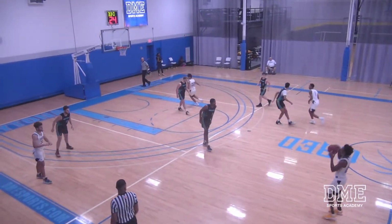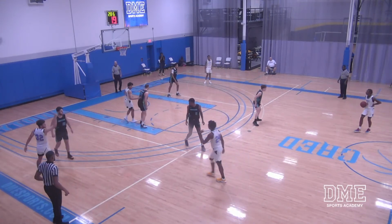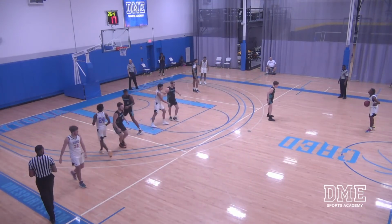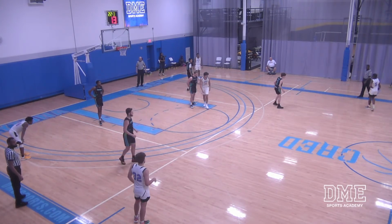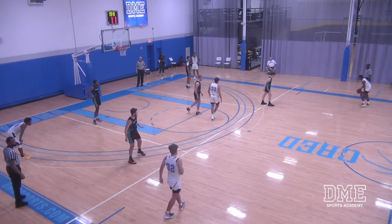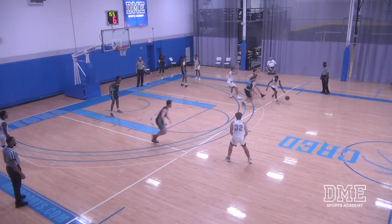DME should slow this up. Get one shot. There's just about a 9-second differential, so Combine's going to have another opportunity. And Dante realizes it, and he slows it down. Obviously, they're going with the pick and roll. Dante with Gassan. Let's see if he's going to use it.